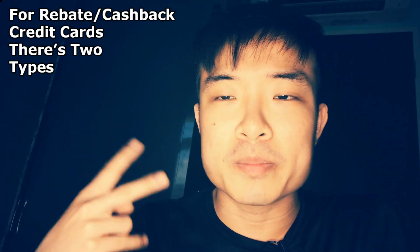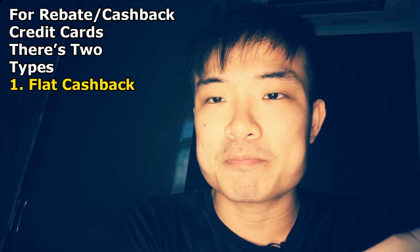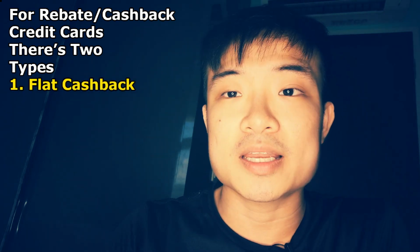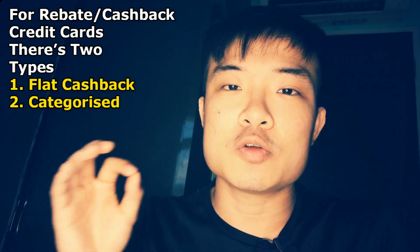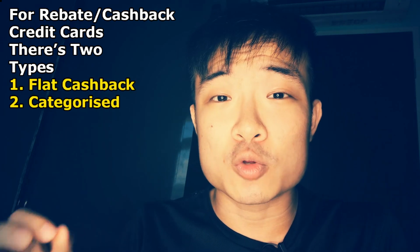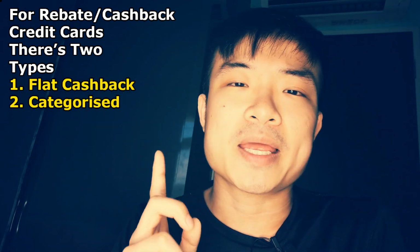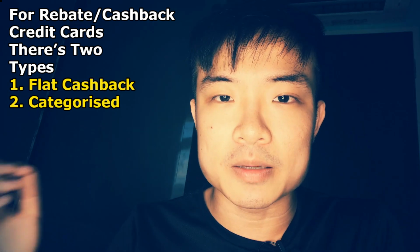So for rebates or cashback credit cards, there's actually two main types. There's one that gives flat cashback for every spending, any spending, and there's also one with different categories. Usually those with specific categories would give much higher rebate or reward compared to a flat cashback one, because you need to put in more effort. Depending on your spending patterns and spending habits, either of them could be a better card for you.